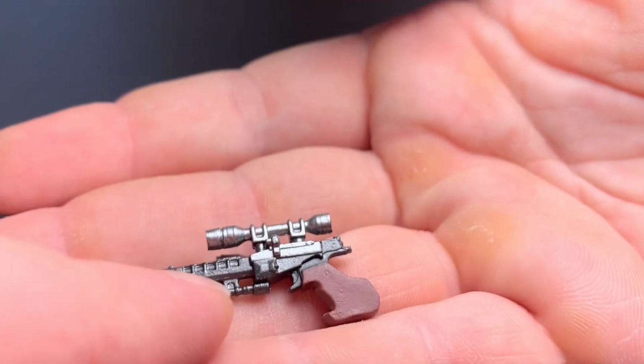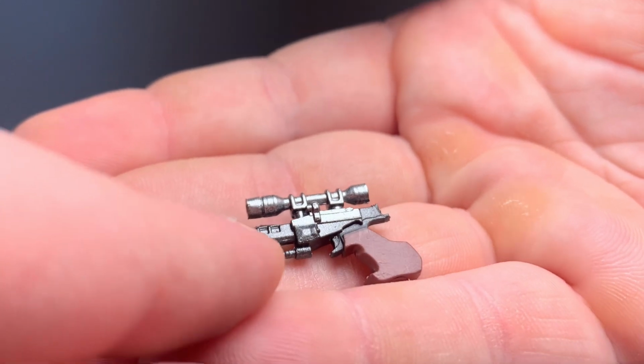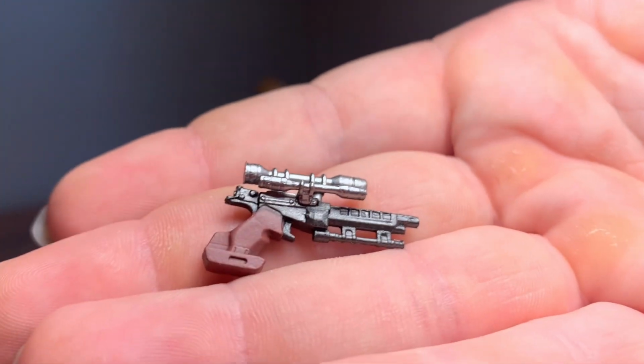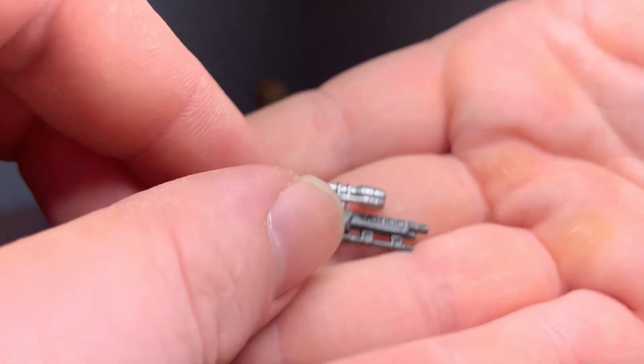This is some silver paint because the barrel and the rest of the mechanism with the blaster is a darker gray, and the actual scope on here is silver. So that's nice, getting some paint. Seems like Hasbro's been a little stingy on paint here lately.